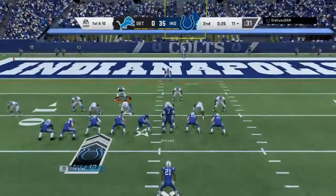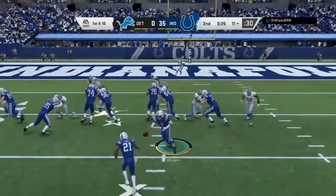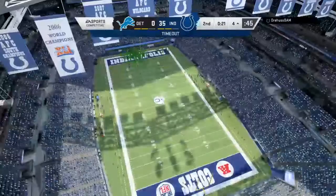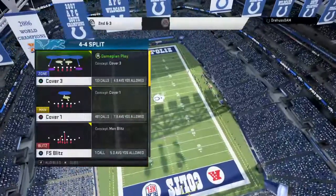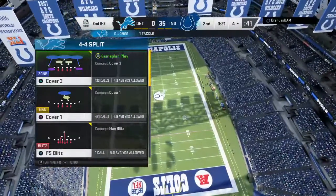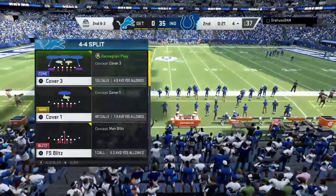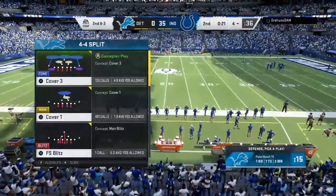Strip the ball. Strip that ball. They'll run on 1st down. Hines, and able to get him inside the 5 here, just inside the 5 to about the 4. The Colts going to use the first of their timeouts as the clock will stop with 21 seconds to go here in the first half.